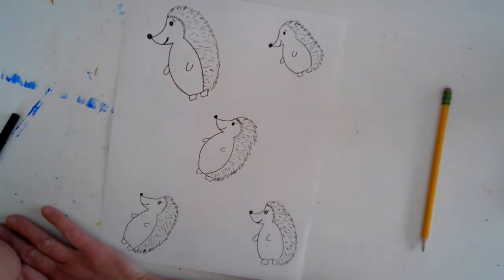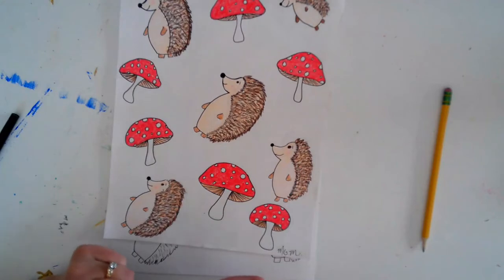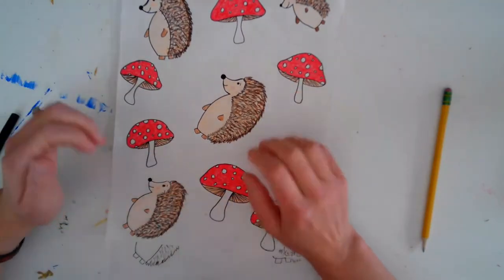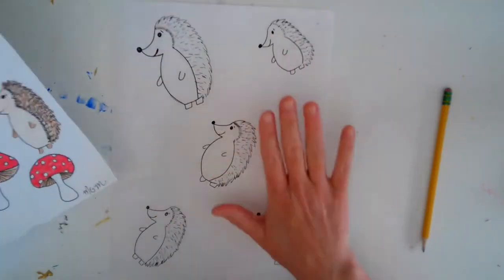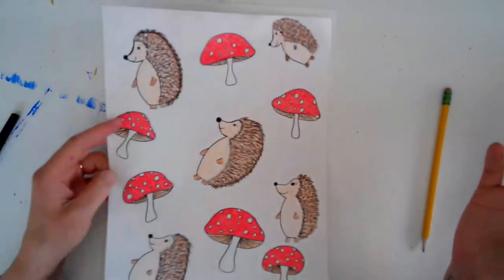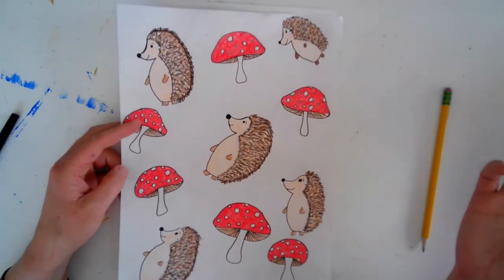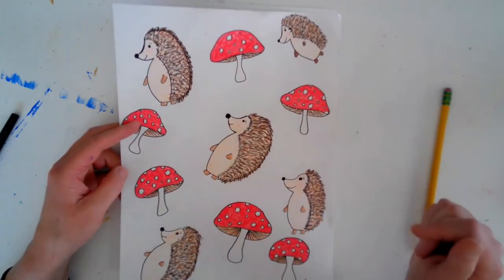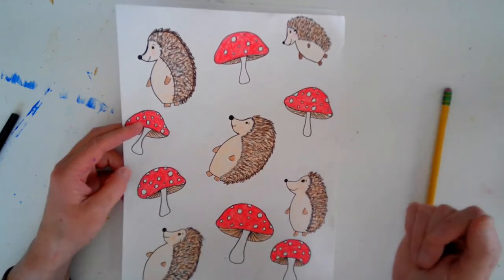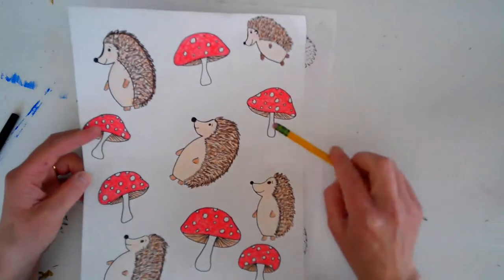Now you have your adorable hedgehogs. And now we are going to add those cute mushrooms to go along with them. And we're just going to fit a few mushrooms in where we can. If you don't have much space left, then you won't be able to do as many mushrooms. If you have a ton of space left, then you maybe can do a whole bunch of mushrooms. Now, the colors that you choose today when we're done with our mushrooms are totally up to you. In fact, you could even change up the colors of your hedgehogs if you want and make them abstract hedgehogs. It's really your choice.